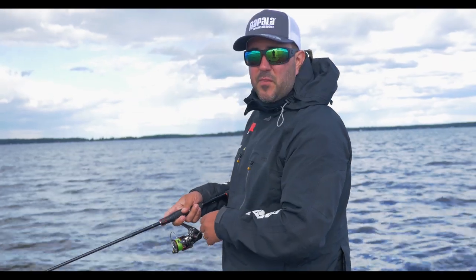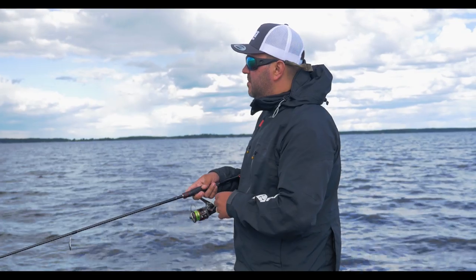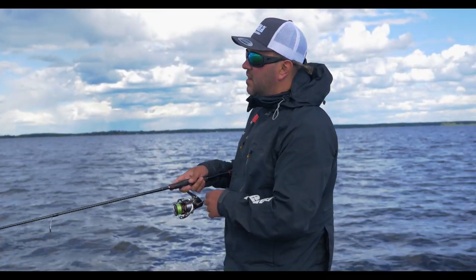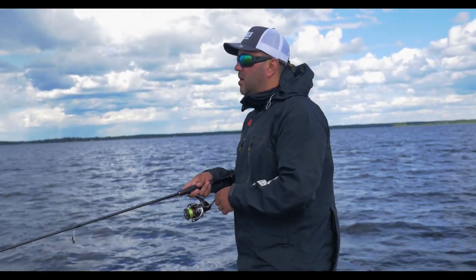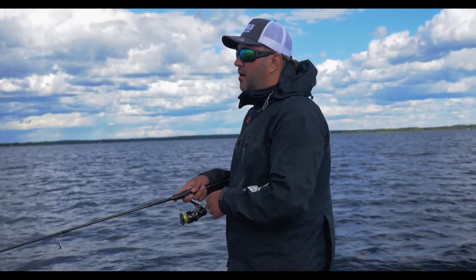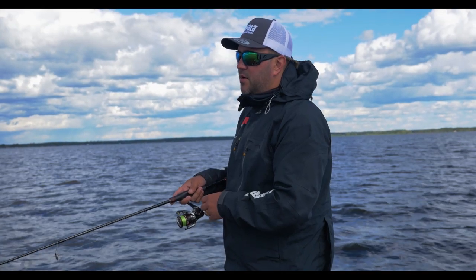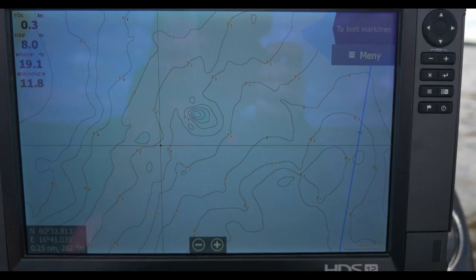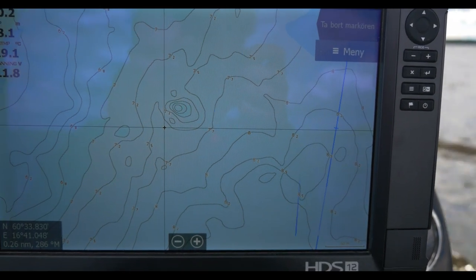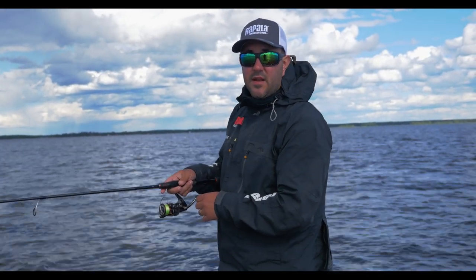We are back at one of the plateaus, currently at 6 meters. I've been talking about these plateaus and the area we are fishing. We are using sonars to locate this area and also to locate fish. A sonar is really important for us, especially in my own personal fishing. I can show you quickly here on the map view. Here you have a typical plateau, 7 meters on top and deeper water on the edges, and this is a typical place that we should seek the zanders.